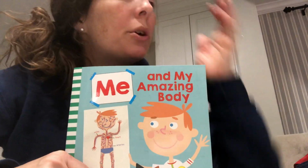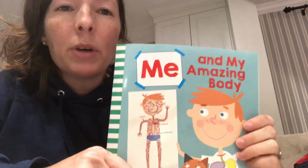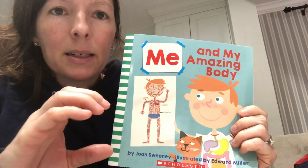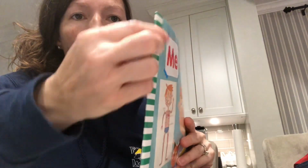Okay, friends, so today we were supposed to be reviewing the parts of a book again. Can you guys remember what we call this part of the book? It starts with the C. Cover. This is the cover of the book. Do you guys remember what this part is called? The part that holds all the pages together? It starts with an S.